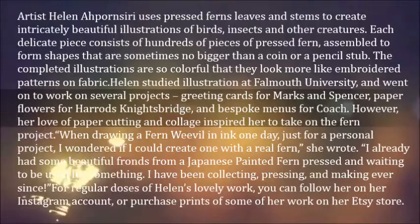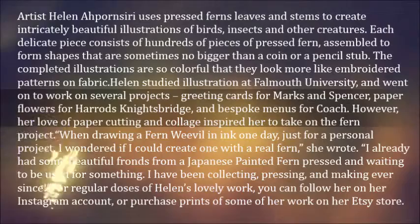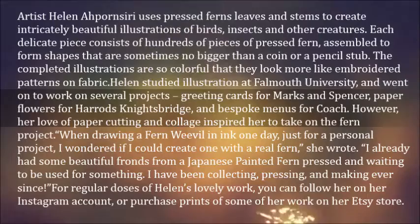Artist Helen Ahpornsiri uses pressed fern leaves and stems to create intricately beautiful illustrations of birds, insects and other creatures. Each delicate piece consists of hundreds of pieces of pressed fern, assembled to form shapes that are sometimes no bigger than a coin or a pencil stub. The completed illustrations are so colorful that they look more like embroidered patterns on fabric.